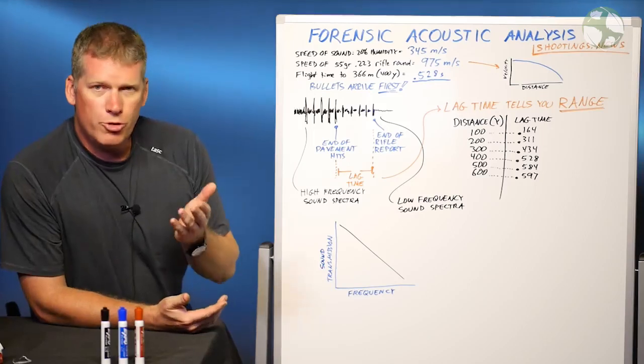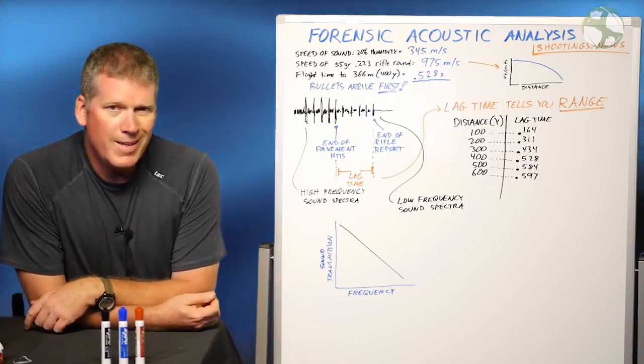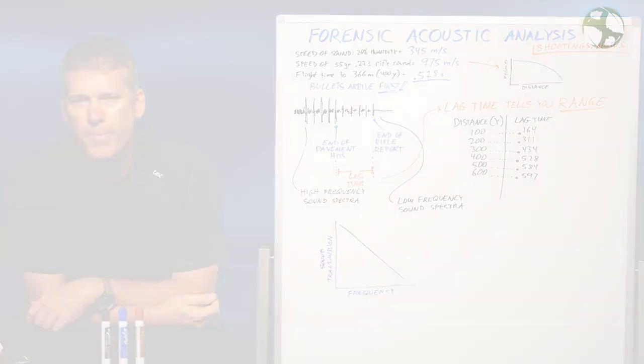Now I'm going to play for you just the sound of rifle rounds hitting the pavement. I want you to notice the high frequency sounds in that sound. Here's what that sounds like.